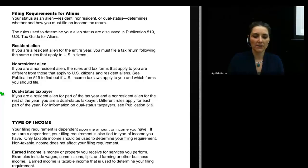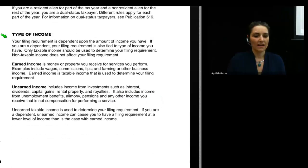We also have something called a dual status taxpayer. If you are a resident alien for part of the tax year and a non-resident alien for the rest of the year, you are a dual status taxpayer. Different rules apply for each part of the year. For more information on dual status taxpayers, again, take a read on Publication 519. It's a gripper. Now we're going to move on to type of income.